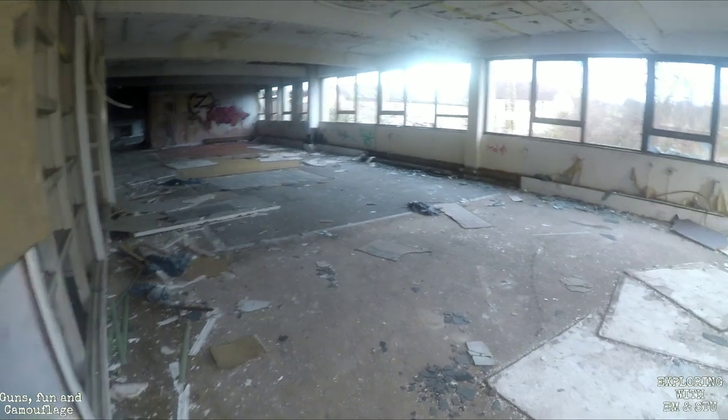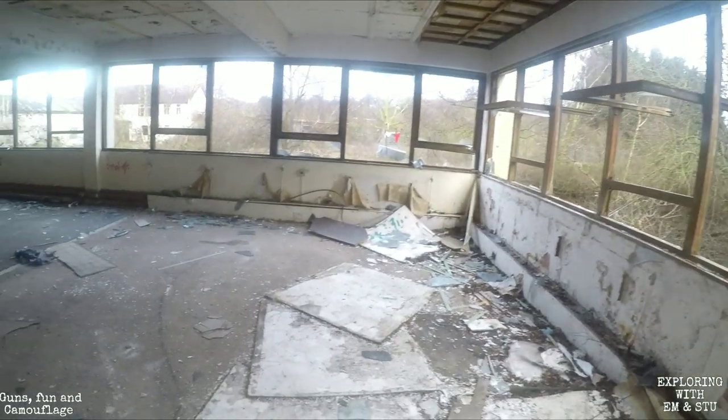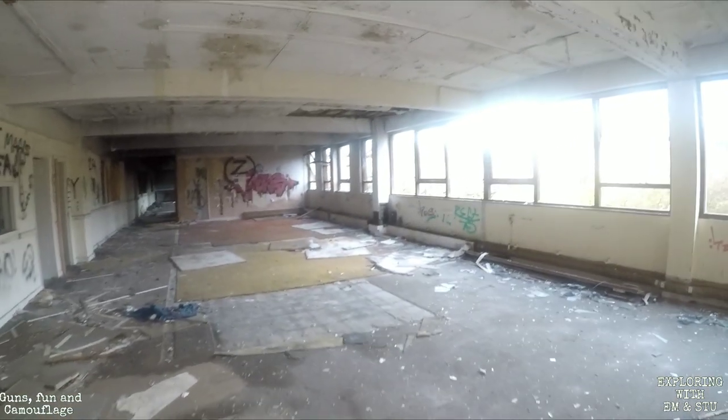Oh yeah, look. See this. No, this just looks like it's been purely smashed up by vandals, which is such a shame. There you go, guys, you can have a look at that. This is pretty amazing up here. It's quite cool.